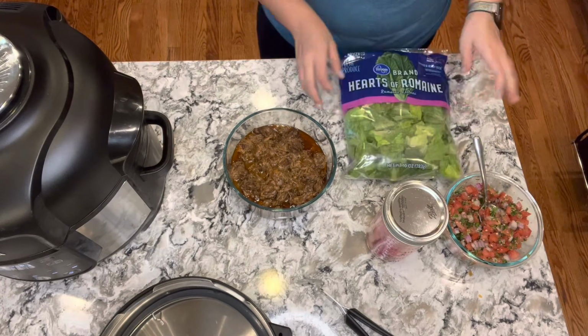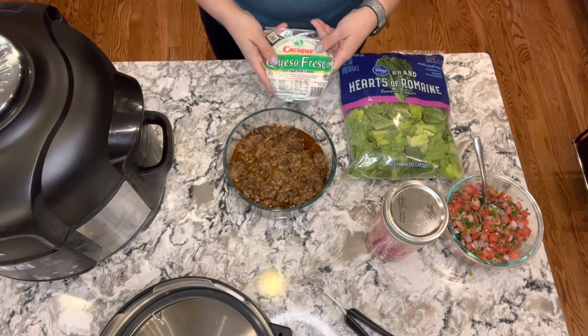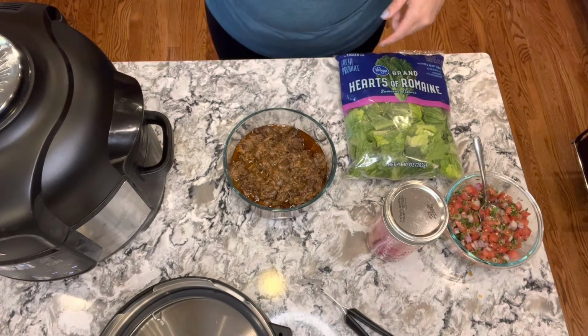I have my lettuce, and then I have, oh, hold on. Then I have some queso fresco. So I'm going to just crumble some of this on top. So let's get this together. And I'll also get a cup of the Zuppa Toscana soup and we'll try both of them. So I'm gonna go ahead and try the barbacoa salad first.